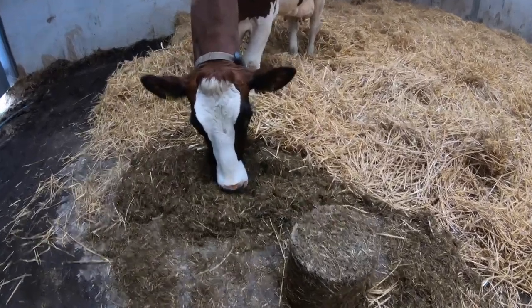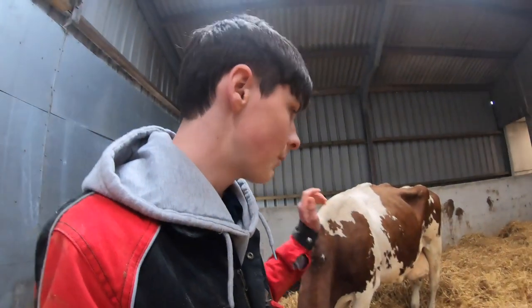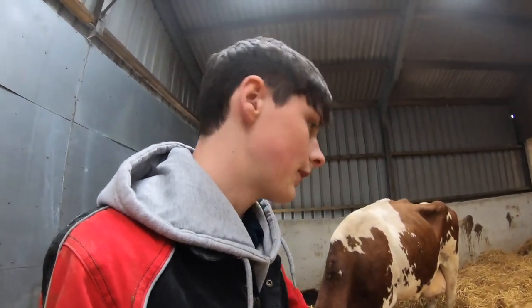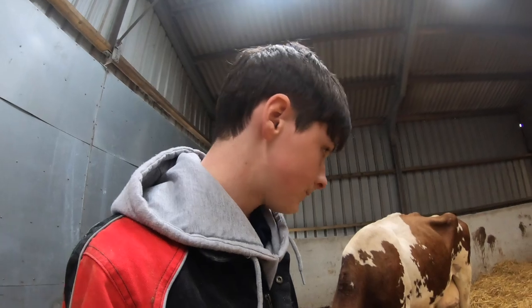Silage castle for Helga the cow. She's just in the separation area, because she's just a bit lame on, I think it's the left rear, so just leave her in here for a few days. Hopefully she'll improve a bit.